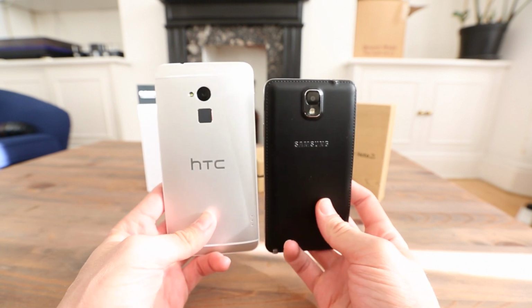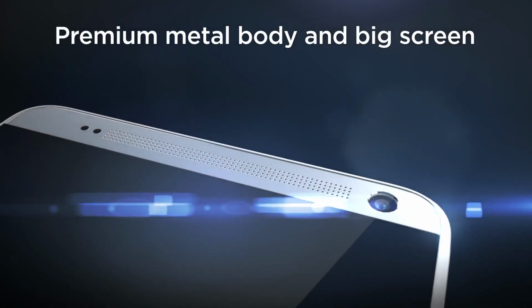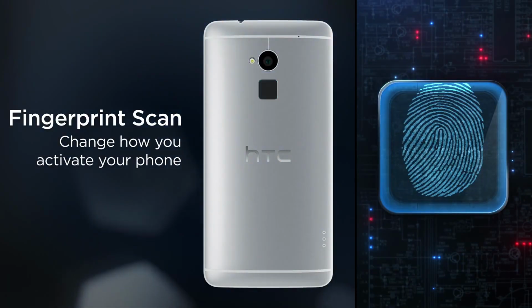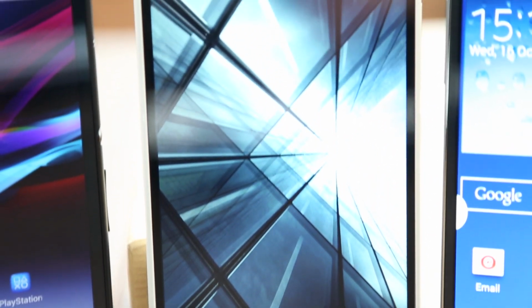As a result, the One Max feels needlessly oversized. You won't want to take calls on it that often. It really is too big and more importantly too impractical for all but die-hard fans. At this size, Samsung's design decision of a thin plastic shell and bezel really helped give the Galaxy Note an edge. The HTC One may have been the best smartphone of the year under 5 inches, but sadly its bigger brother is not the best phablet.